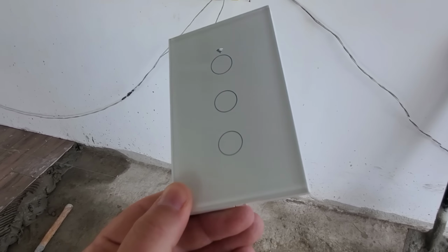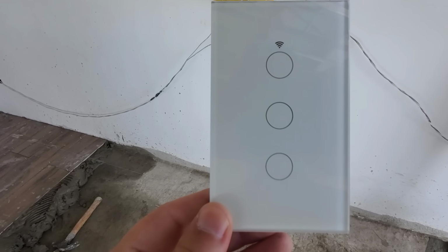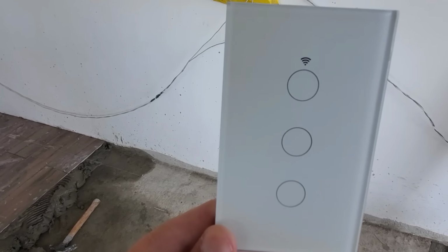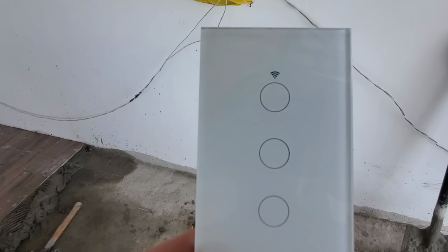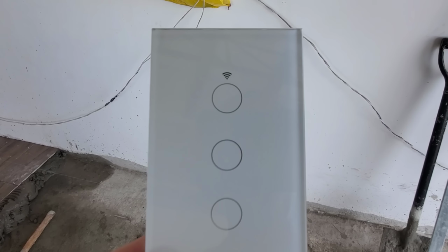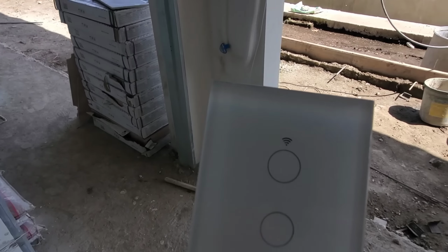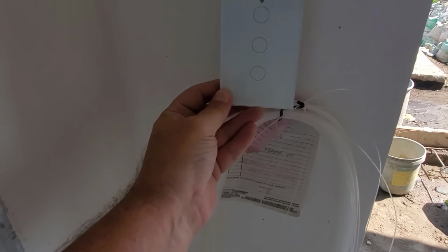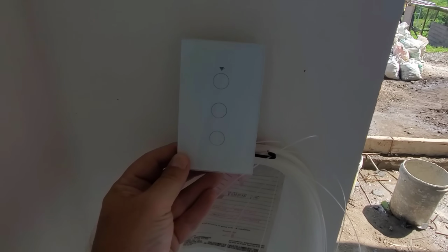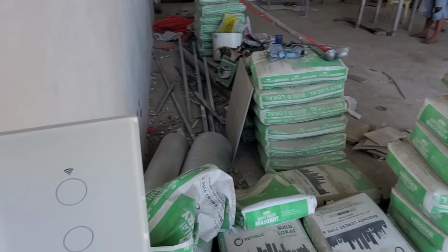So Kelly was nice enough to give me this because he's going to go ahead with black in his house. But to stay with the modern theme, we would go with white. And you can see that they're Wi-Fi, so you can turn on and off the lights from your cell phone as long as you have a Wi-Fi connection. So we're going to go ahead and order these. So look how nice this is going to look. Again, the sun is kind of bright, so let me move to a switch here.